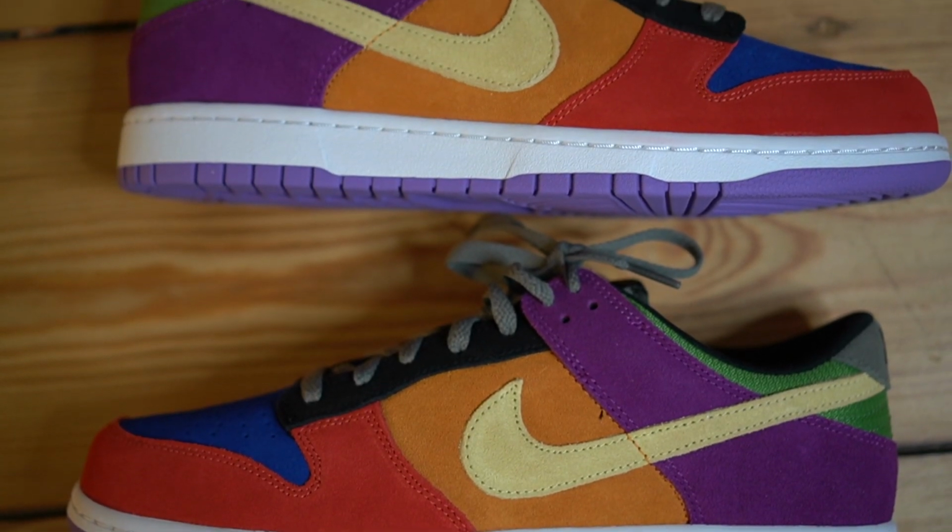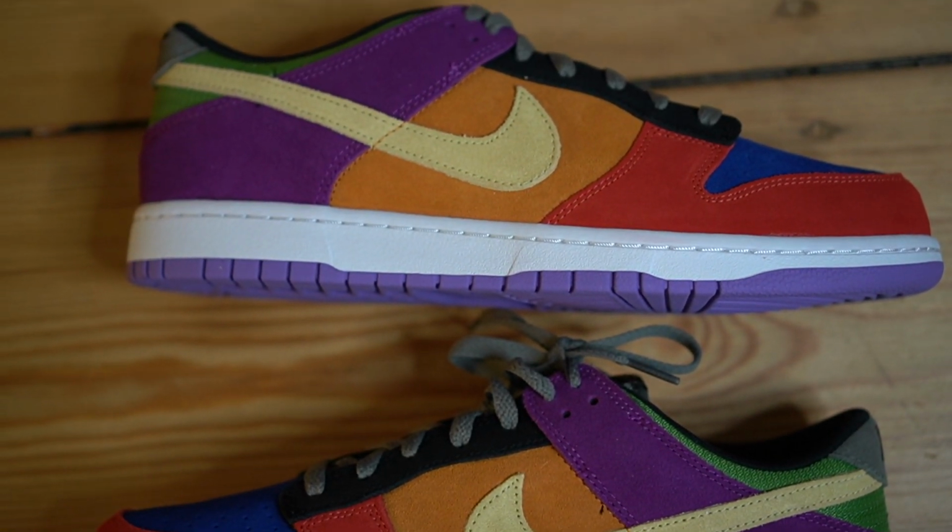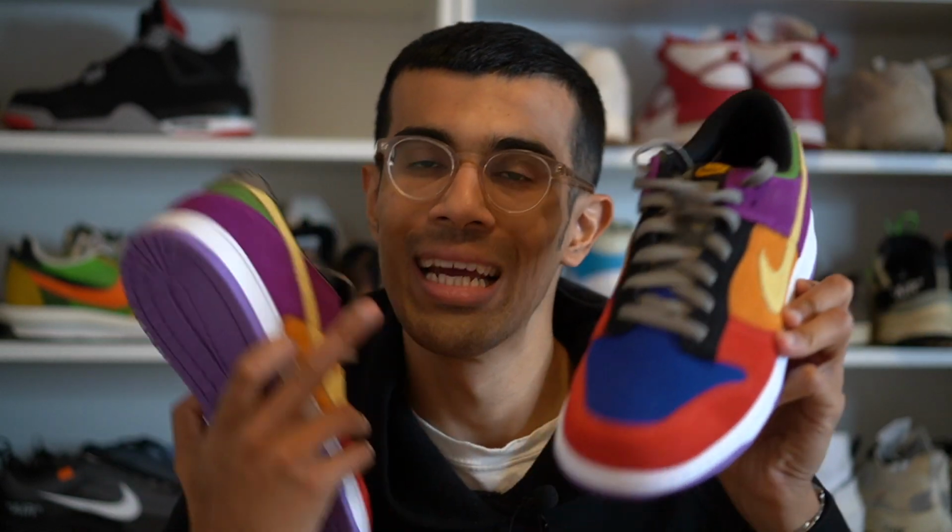The Viotech Dunks. Finally was able to add this to the collection. I would say one of my most sought after shoes, and I was able to get this for retail. Super happy about that. I did actually get this at Solebox here in Berlin. Shout out to Solebox, one of my favorite stores easily, not just in Berlin, just worldwide. One of the dopest stores out there.